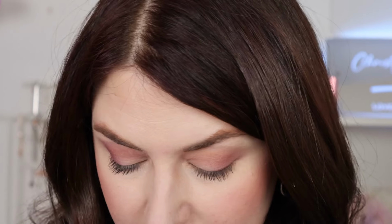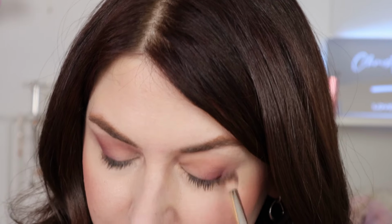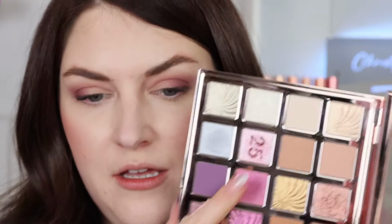Actually, I'm gonna go in with that crease brush first so I can build the foundation the same way I did the first time. I really have been enjoying this palette though. It actually has quite a bit of range to it and I've really been enjoying that. Alright, so I have my base down and I'm going to go into the shade Positivity. Pick that up on a finger. It feels very creamy to the touch. It looks very metallic and reflective.